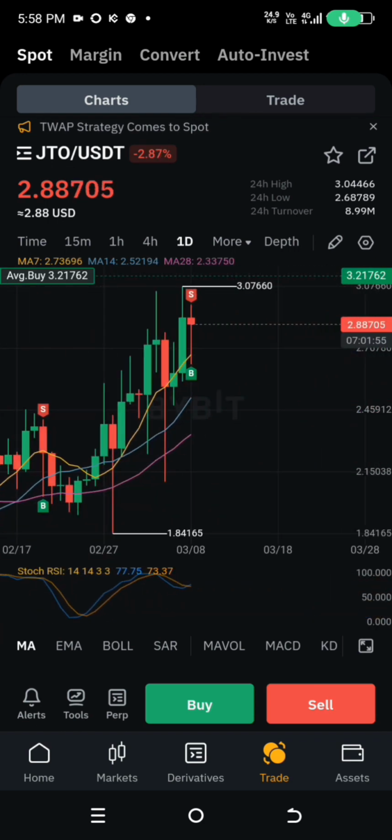You can take a look at the one day movement of this J2. You can take a look at the 4 hours as well, the 1 hour as well, and also check out the 15 minute, how good it has been doing for the past 24 hours.